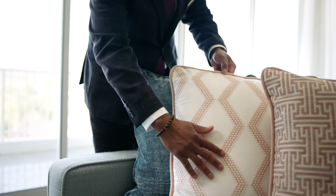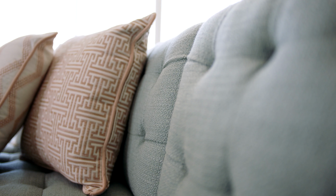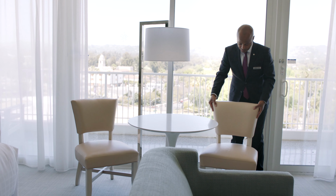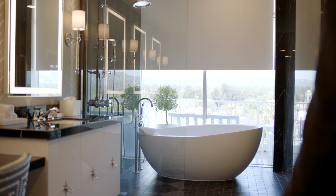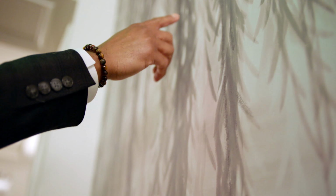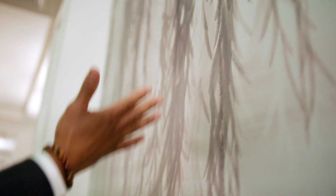Here at the Beverly Hilton, we used custom furnishing, textiles from all over, whether it's cotton, linen, silk. We wanted to incorporate a little of those in all of the design throughout the hotel. So when you come here, you'll see marbles, you'll see granites, you'll see very warm, bright, light colors here at the hotel.